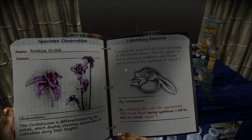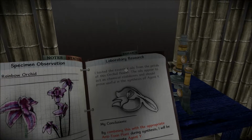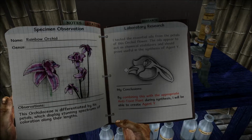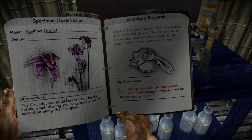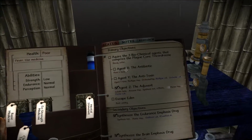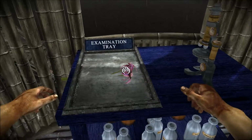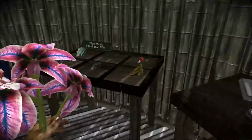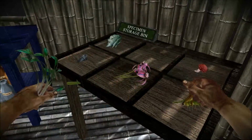Tested the essential oils from the petals of this orchid flower. The oils appear to act as chemical stabilizer and should be useful in the synthesis of Agent Y. With the appropriate antitoxin plant during synthesis, we will be able to create Y. Agent Y uses the bioluminescent algae.